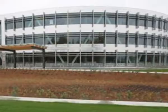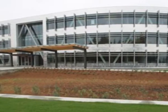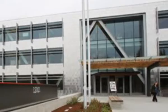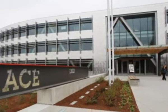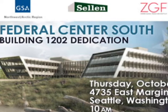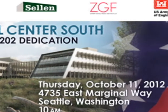U.S. Army Corps of Engineers moves into new energy-efficient office. The Seattle district of the U.S. Army Corps of Engineers has moved into its new headquarters at Federal Center South Building 1202. The 209,000 square foot building transforms an industrial brownfield warehouse into a state-of-the-art workplace and sets a new standard for the marketplace. The $72 million project is part of the U.S. government's program to promote sustainability and advance a clean energy economy.